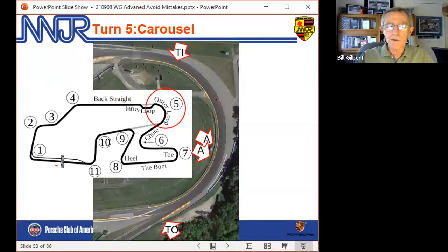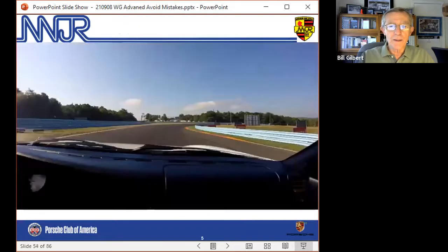Carousel, turn 5. Obviously, a big sweeping turn. I do want to point out that this is a passing zone right here on the right, and one that everybody should be using. If there's a car right behind you in the bus stop, send them around here. It's the easiest pass on the track, and not enough people use it. Neither car has to hardly make an adjustment. The passing car ducks under, offline a touch, but not enough to really affect things very much. And the car giving the pass is barely affected as well.